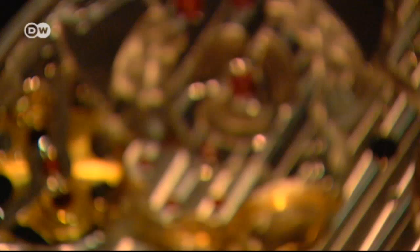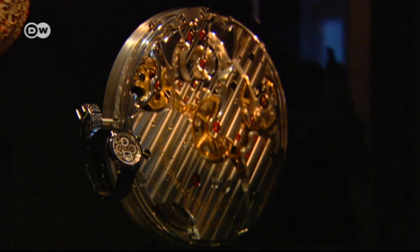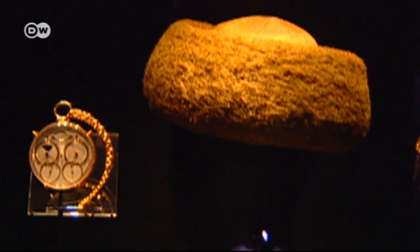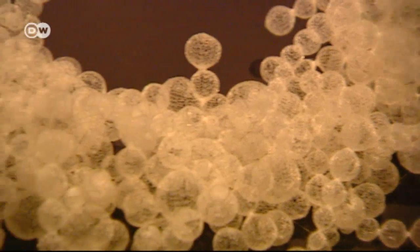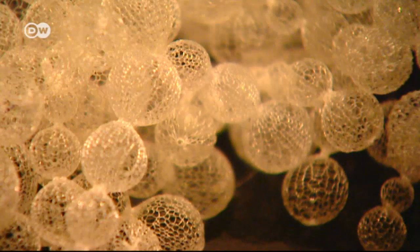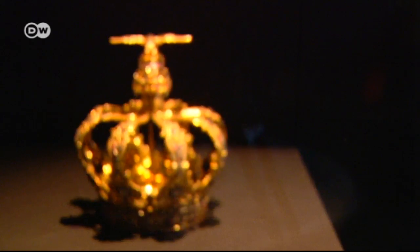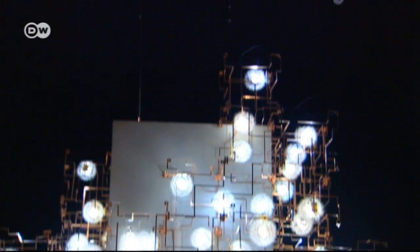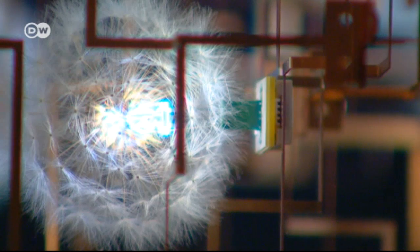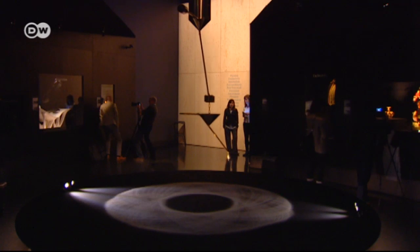Mechanical clocks with every single detail crafted by hand. 2,500 hours to make a hat of gold threads. Jewelry made of 1,000 hand-knitted nylon bubbles. An 18th century crown studded with priceless gems. Chandeliers made of LED lamps and dandelions. Valuable, exclusive, and opulent objects. They take time and space to make.